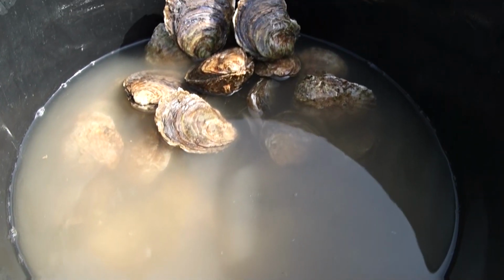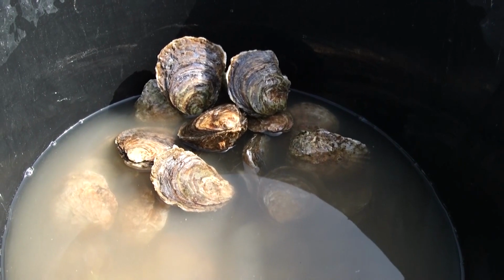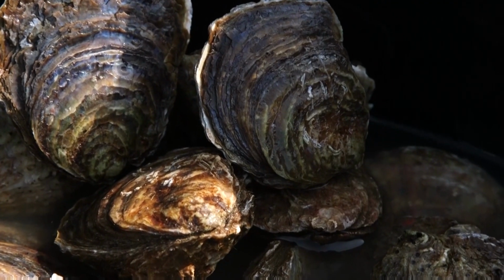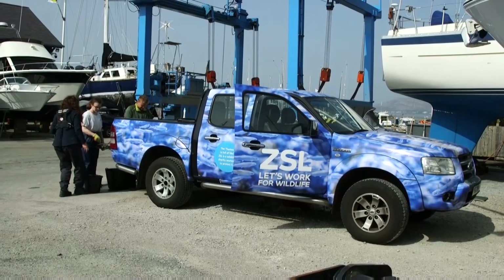So we've actually found some really cool species in our nurseries, including the European eel, spiny seahorses, previously in other areas. So we know that it's a kind of magnet for other marine wildlife because the oysters themselves attract the associated biodiversity, which is really exciting.